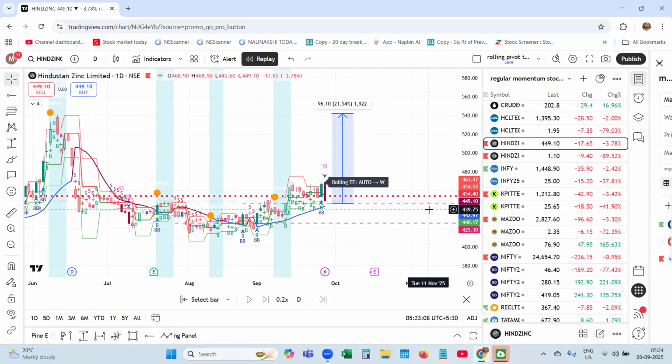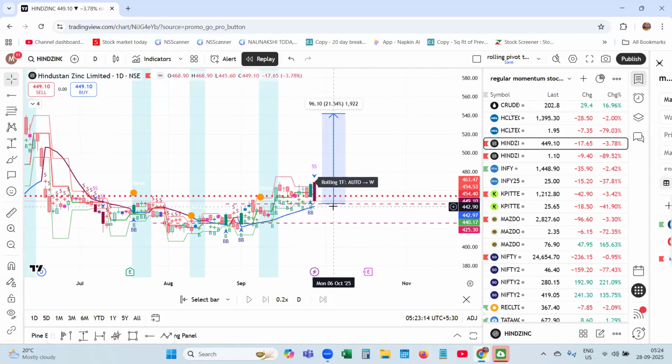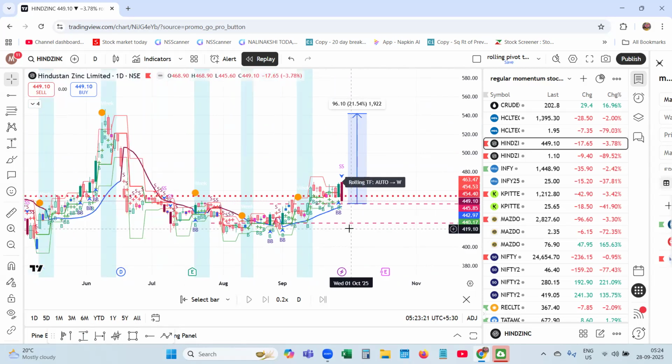So in this way, you can pick up and decide whether you can invest in this stock or whether you can go and take the position in the stock. So you can make wise decisions. It is room for 21 percent more upside. You can consider this. Like that, you need to do your own research. You need not depend on anybody.